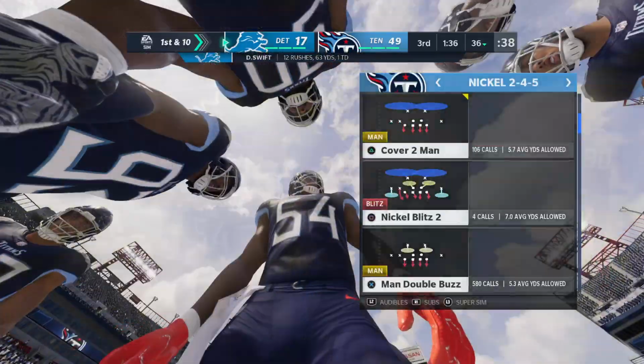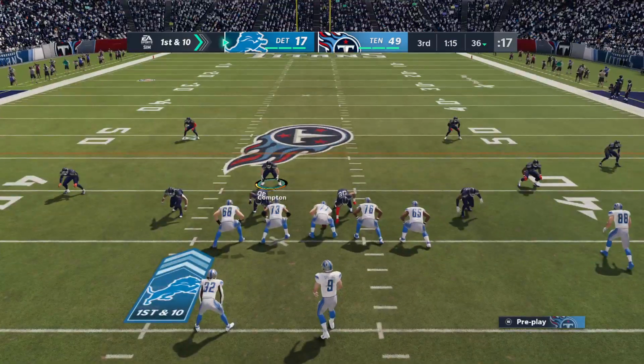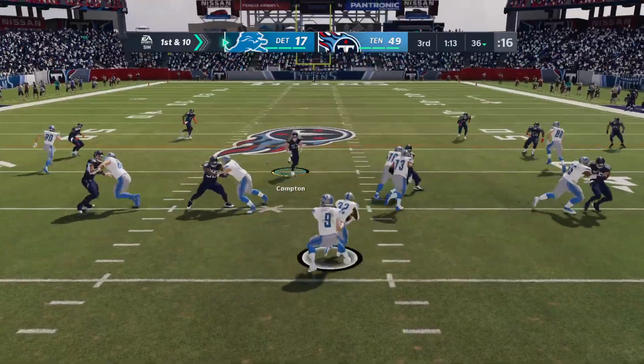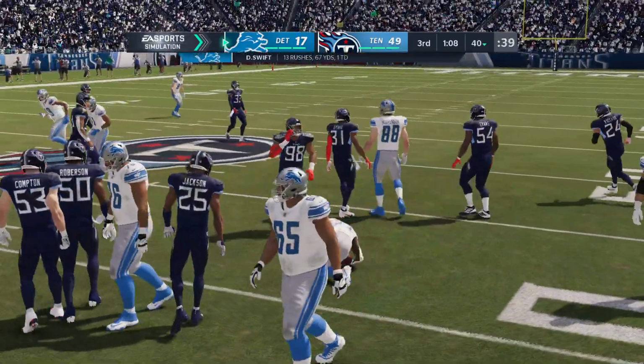DeAndre Swift. It's nice every now and then in this game not to see people overthink it. Just hand it to the old reliable guy, let him pick up the first down. First down, and they go with Swift again, and he'll take this one for about 4 up to the 40.